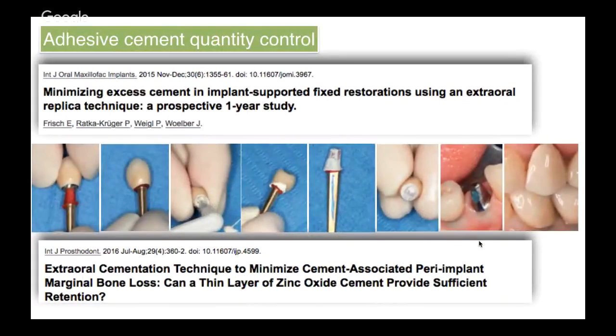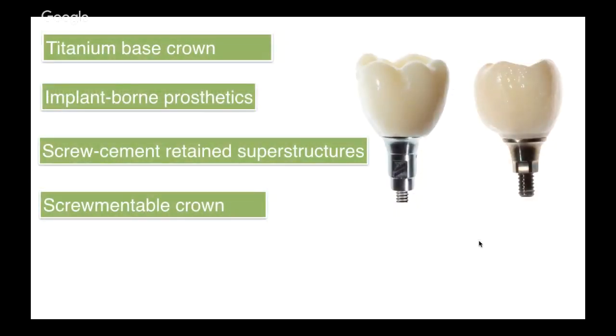Of course, many studies have introduced different methods to reduce cement residue. One of them, I think it's from Frankfurt University, Paul Weigel, recommends the use of an abutment duplicate manufactured from pattern resin in cementation. It's an easy way to control cement residue, especially for single crowns. You can find similar innovations of this kind. But what's the best solution? Screw cement retained superstructures. We will talk about this.